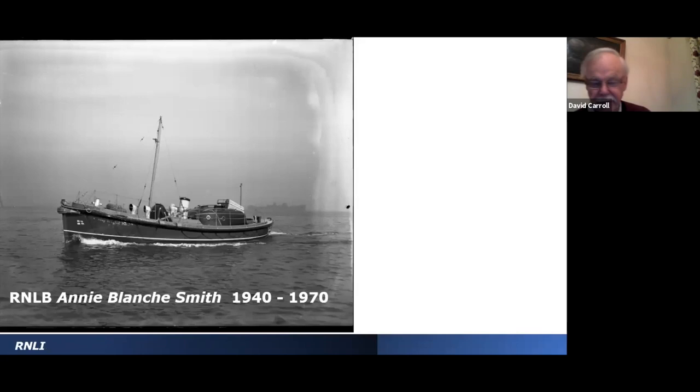And in 1940, this lifeboat came, and it was there for 30 years, which is the longest of any of the Dunmore East lifeboats. That was the Annie Blanche Smith. So when I was growing up, that was the lifeboat we had.